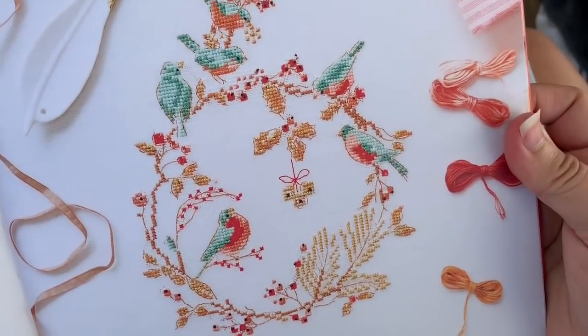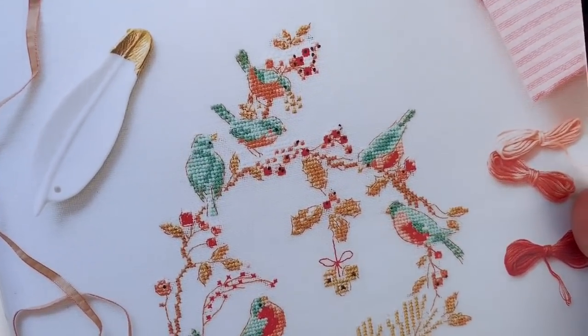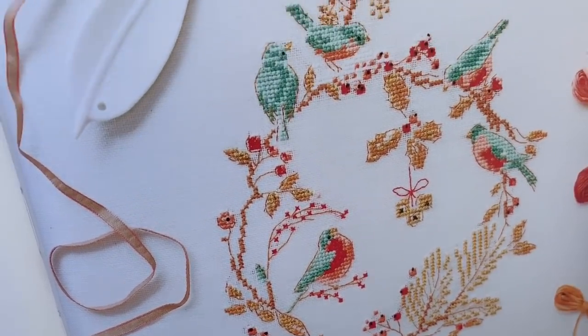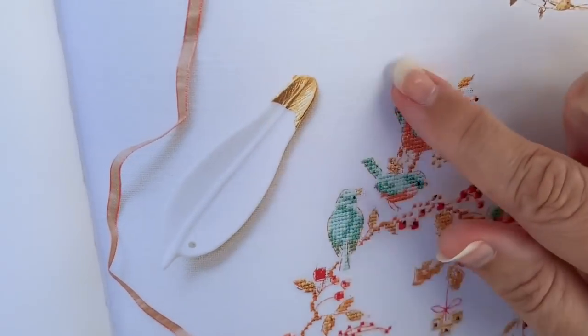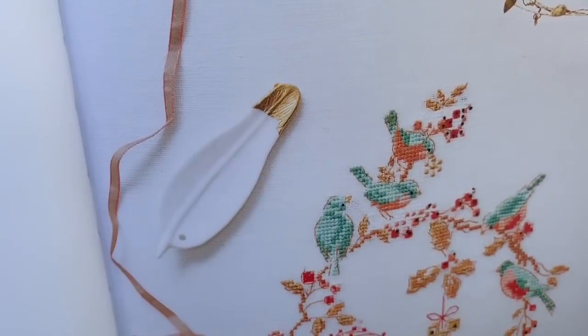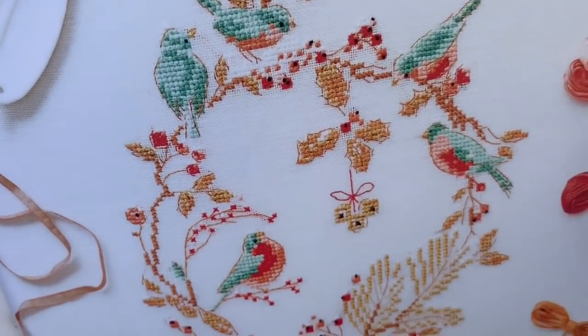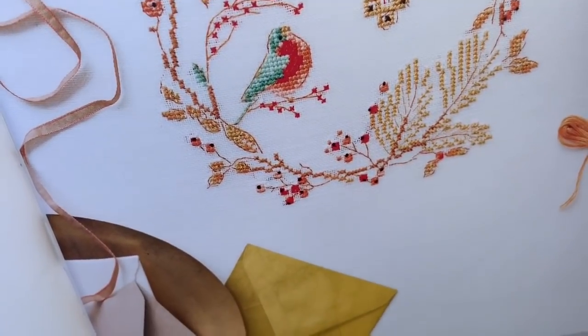Another sweet one. So a wreath with the sweet little birds. And look at them just kind of all gathered up here. I love that. It's so delicate.